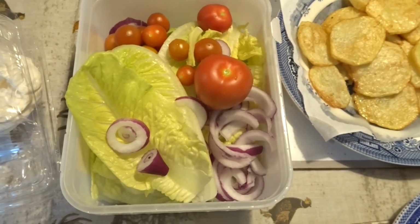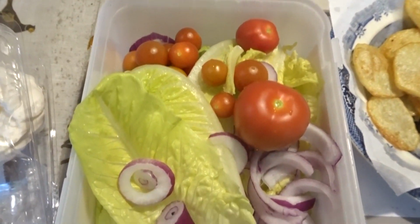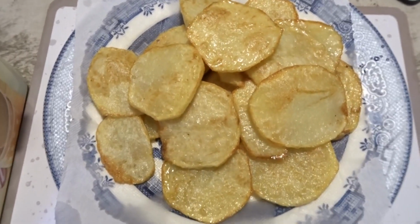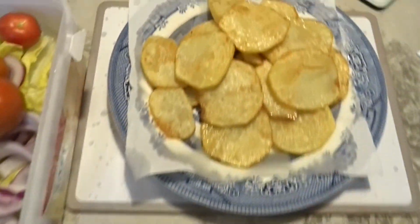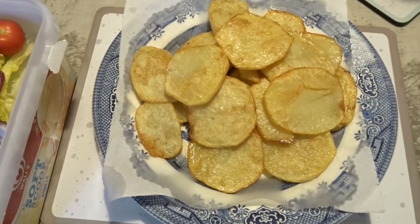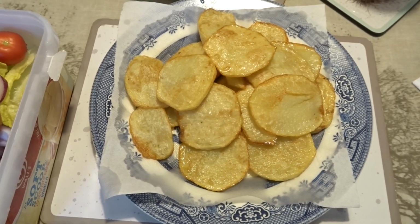Last meal of the pantry challenge. Thank goodness I'm going shopping tomorrow. We've got some salad, I've got tomatoes from the garden, we've got some lettuce and some onion there, and I've got some homemade chips. My daughter's having a burger, my other daughter's having a veggie burger, my husband's having sausages, and I'm just having chips and salad. I have got some peas in the microwave as well, and there is more chips cooking. This is the last meal of the week because my cupboards are so empty.